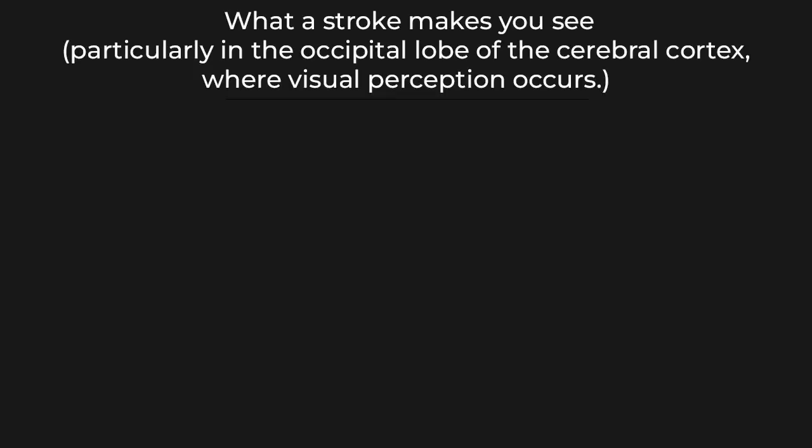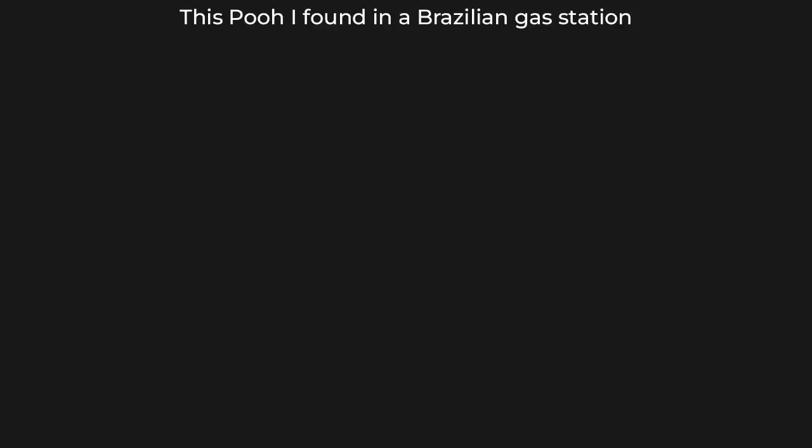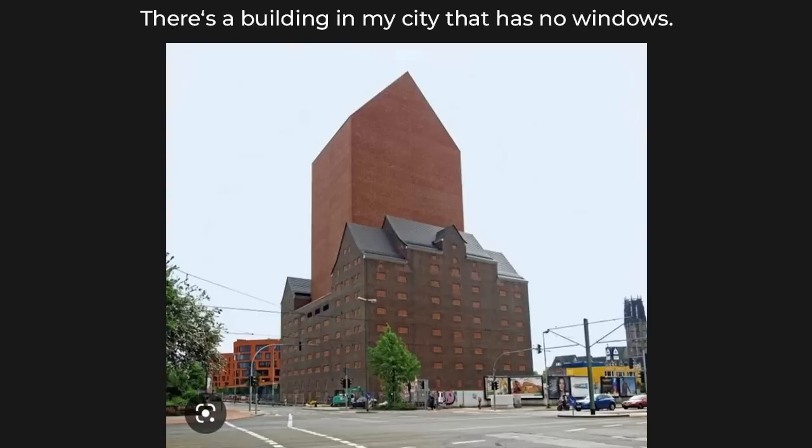What a stroke makes you see, particularly in the occipital lobe of the cerebral cortex, where visual perception occurs. Time-lost pigs have seen their fair share. This poo I found in a Brazilian gas station. There's a building in my city that has no windows. This creepy Marilyn Monroe doll I have.